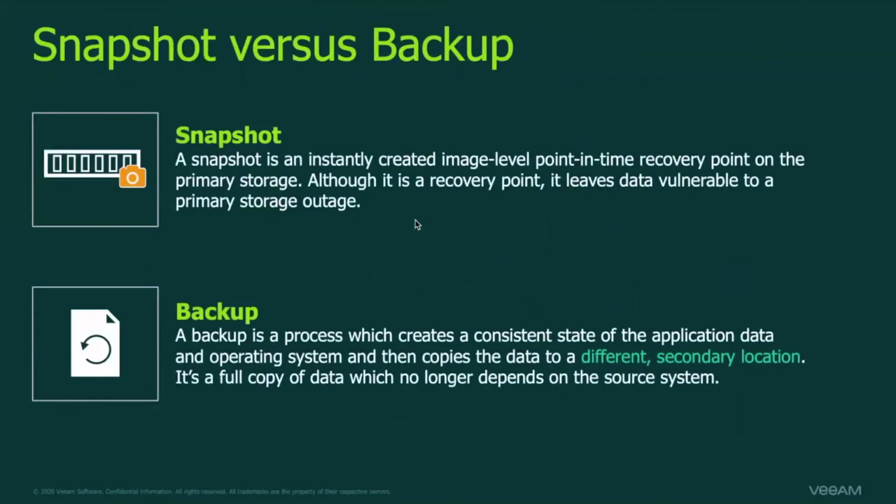Of course, as I mentioned, we are unabashedly a backup platform. We started our existence as a backup platform for virtualization, and we will never get away from that. We still believe that backups are truly a necessity when it comes to a complete data protection story and strategy. However, snapshots can provide a lot of value when it comes to being able to instantly create an image level point in time recovery for primary storage.